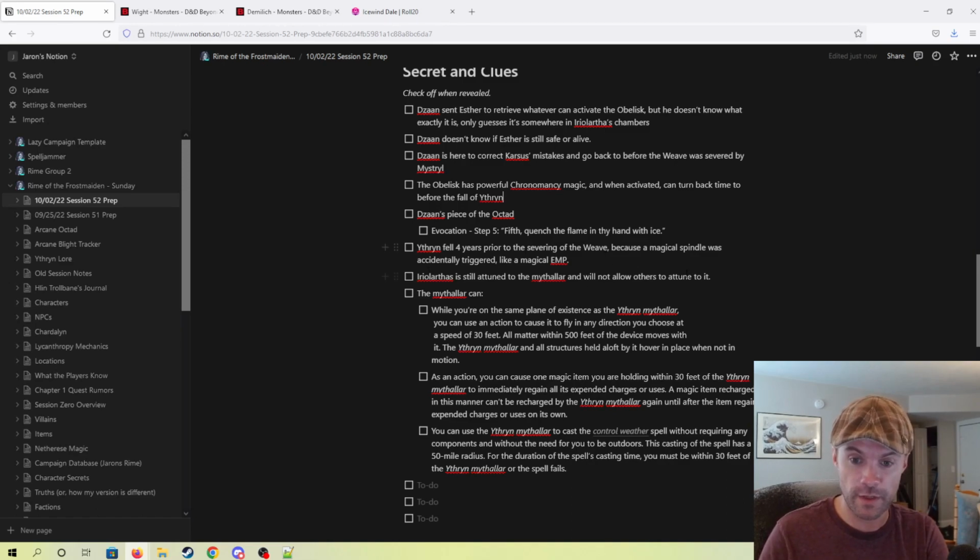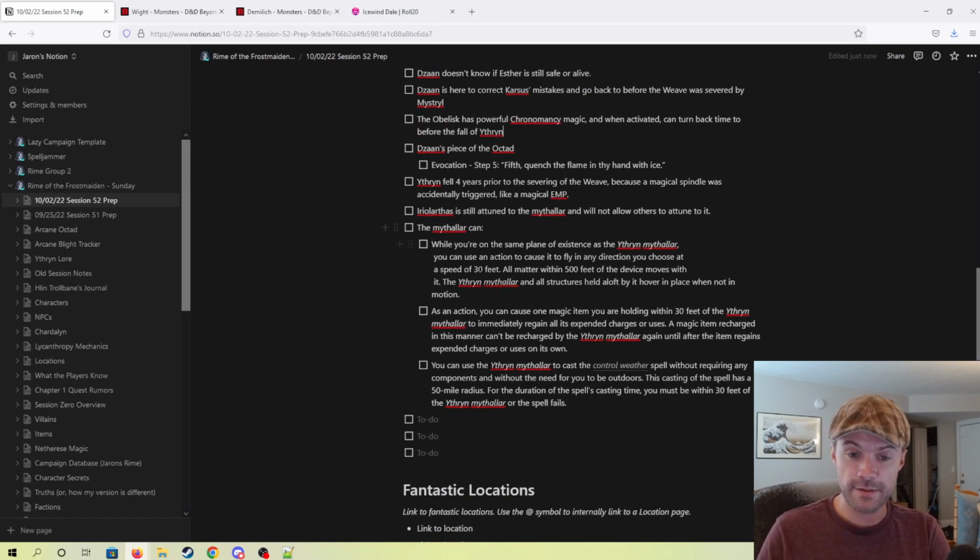Iriel Arthas is still attuned to the Mythalar and will not allow others to attune to it. And lastly, for secrets today is what the Mythalar can do. I'm anticipating if the players get through that encounter, or maybe even if they get close enough to the Mythalar to identify it, they're going to know what it does.